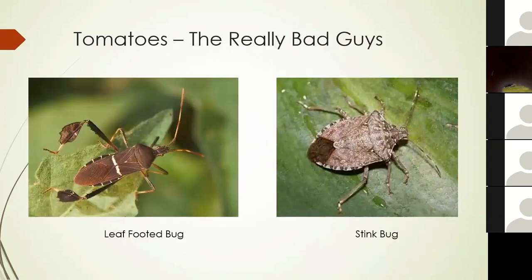Okay, the really bad guys for tomatoes, in my opinion, are the leaf-footed bugs and the stink bugs. And these guys get faster and nastier the longer the season goes on. The guys on the left, the leaf-footed bugs, you might already have the experience of them flying right at you when you go over to visit your tomatoes. They're very aggressive. They all stink when you try to smush them.